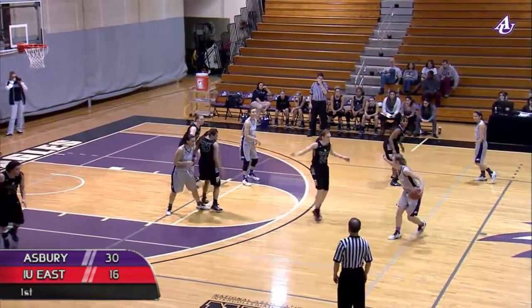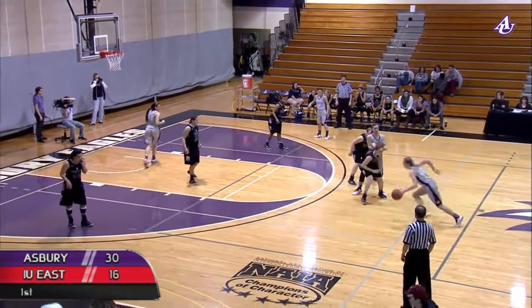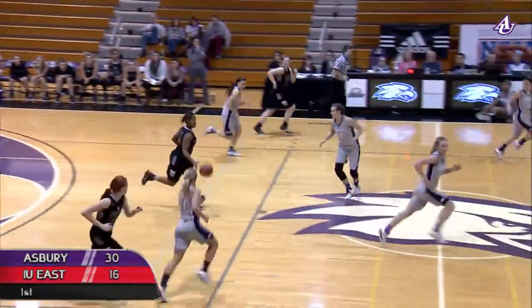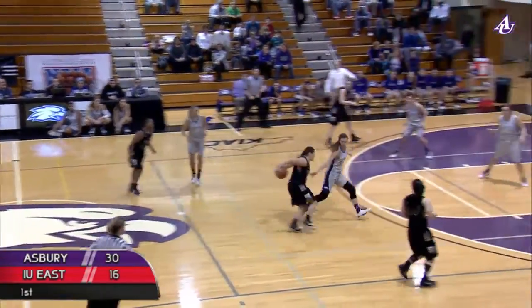IU East looks like a pretty good defensive team. They move really well. They're quick. They know how to play the 2-3 zone. But then there's plays like that where a player gets open, but luckily for IU East, the ball bounces off the backboard, and they get control of it.